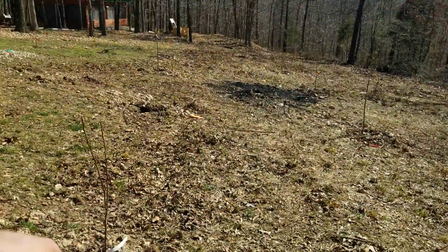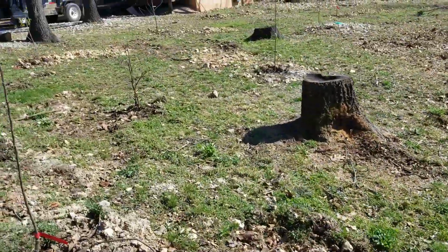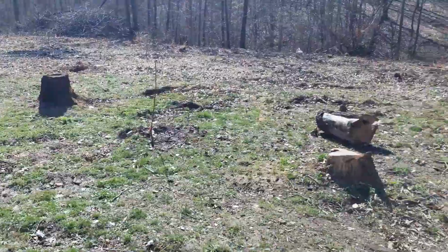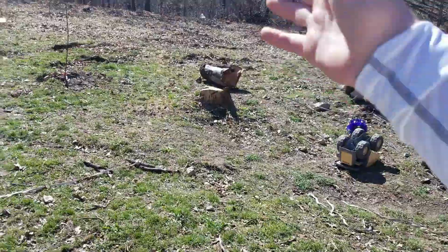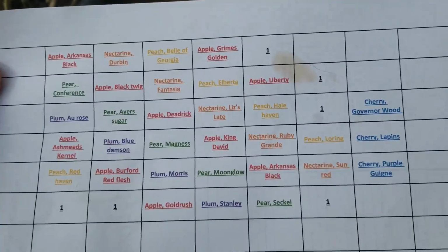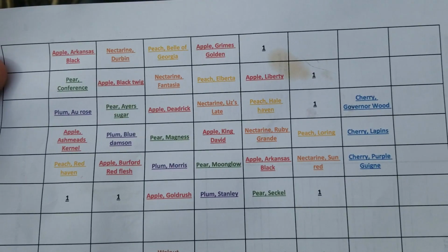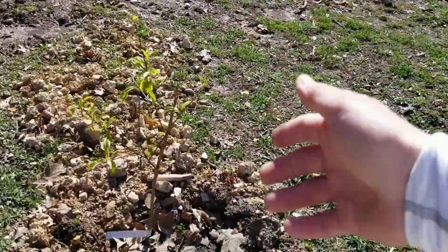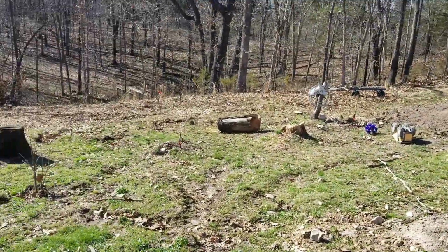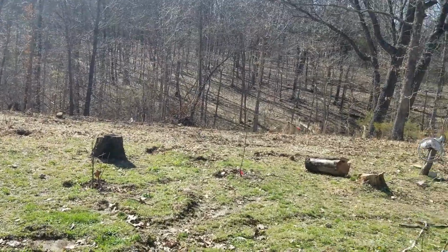Everything, as you can see, are all in rows and rows. And then on top of that, with them being in rows, I'll bring up a little diagram of what I decided to do. So I've got my north and south and east and west rows. And then on diagonals, like this row right here, all the trees on this diagonal are going to be nectarines. The trees in this diagonal row right here are all peaches. Then I believe those are apples. My first row is apples. I have plums down there. And that's the way I set up my little orchard right here.